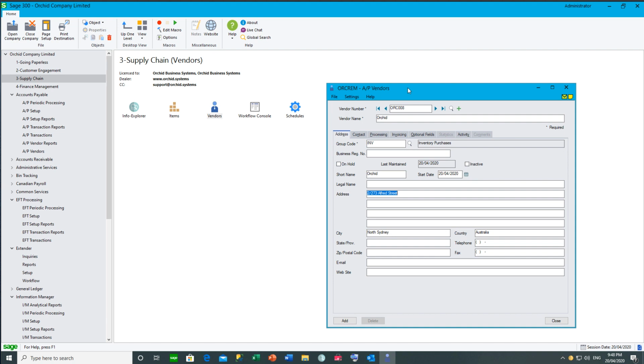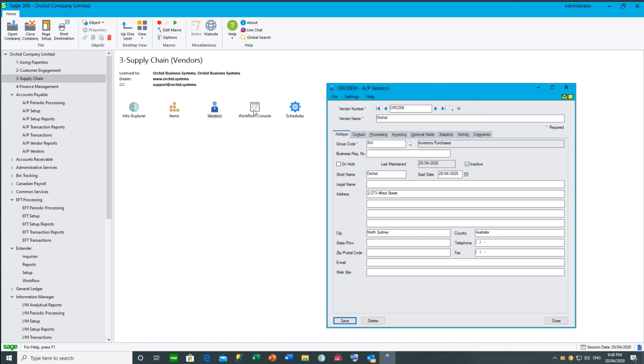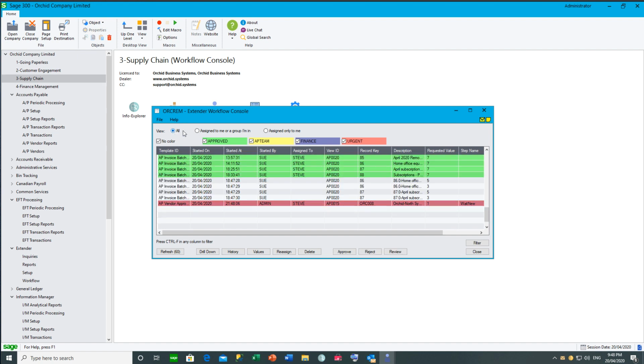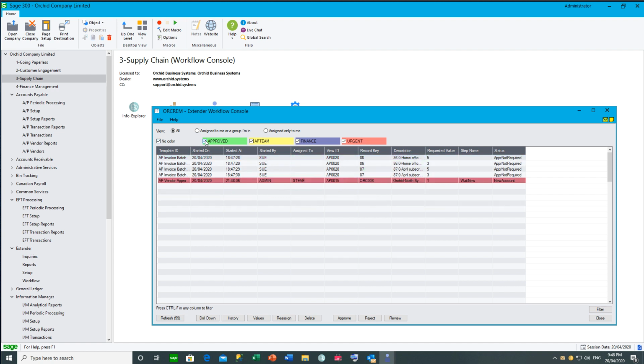So I've done an approval workflow on the AP vendor. As I'm creating my new vendor, I'm going to add it. I'm notified the vendor has been made inactive until approved. If I go on my workflow console, in the meantime I can see an email coming through. Because I'm logged in as admin, I'm going to have to look at all workflow instances. I don't want to see the ones that are already approved. I may want to see only the ones that are marked as urgent.